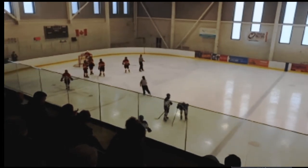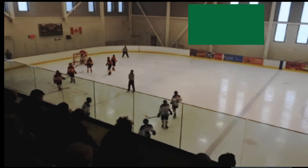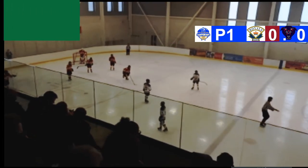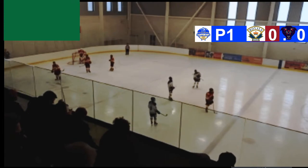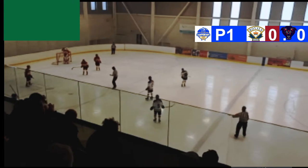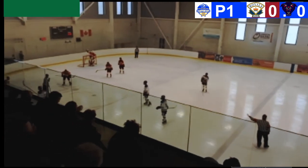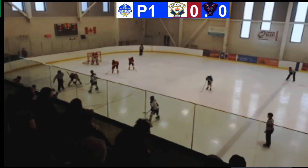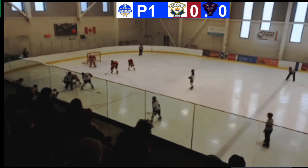Face off, going to be near side in the Panthers zone. Oh. What's that big green mark, though? Okay, I'm going to put this here for now, and we'll fix it later, folks.